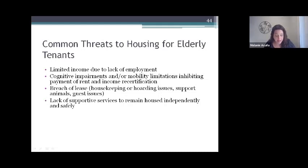Another threat to the housing would be cognitive impairment and/or mobility limitations that inhibit the payment of rent and income recertification. As an example I used before, if someone cannot recertify on time due to a disability, then you would ask for a reasonable accommodation. Or if they cannot pay their rent to the rental office because they're in a wheelchair and that's difficult for them, you would ask if they can do something online or mail in the rent. Those are reasonable accommodations that can be made.